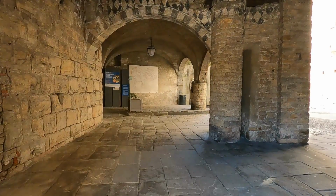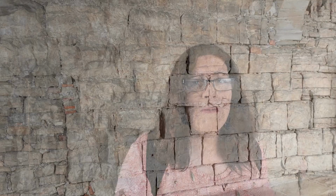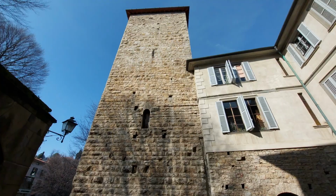The stonework in here is absolutely amazing. Wow, looking up at the archway, the painted brickwork, the huge rocks, the huge bricks, I should say, that form the walls. Wondering if this might be what remains of the bishop's palace that used to be in Bergamo, because back in the 11th and 12th century, the bishops ruled Bergamo. And I know that the tower in front of me actually dates from there, the Bishop's Tower.